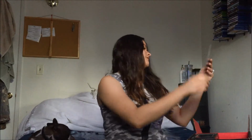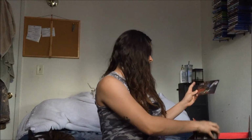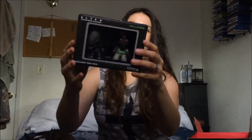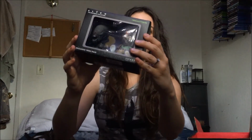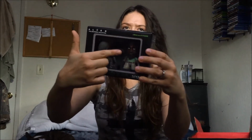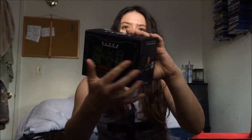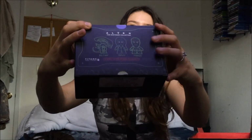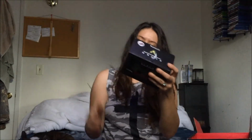We're gonna do the first one. And it is Alien. You guys can't see that. Let's see if you guys see that. It's got like an alien and I think his partner. I don't watch the movie, but this is what's here. You got Alien. It's Titan Spindle Figures. It says exclusive Aliens, 2-pack Spindle Figures.